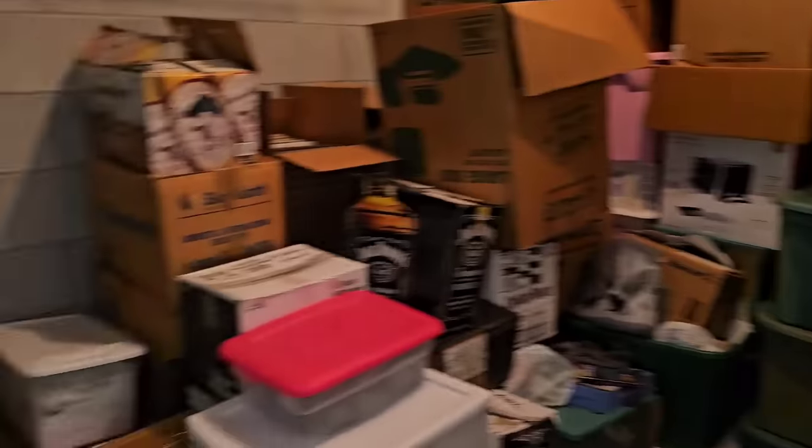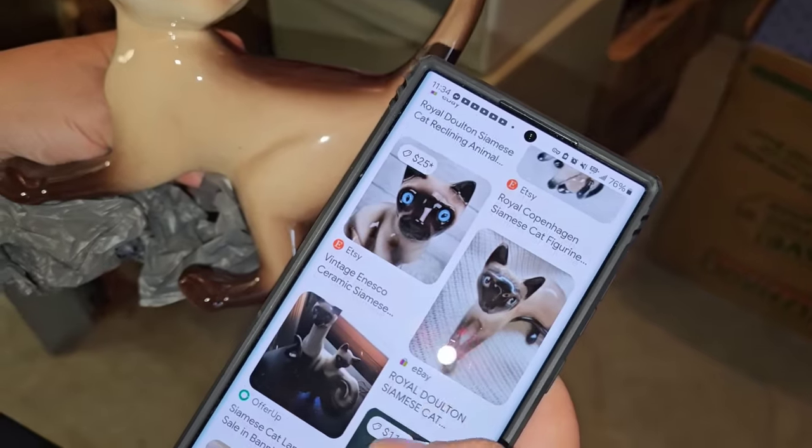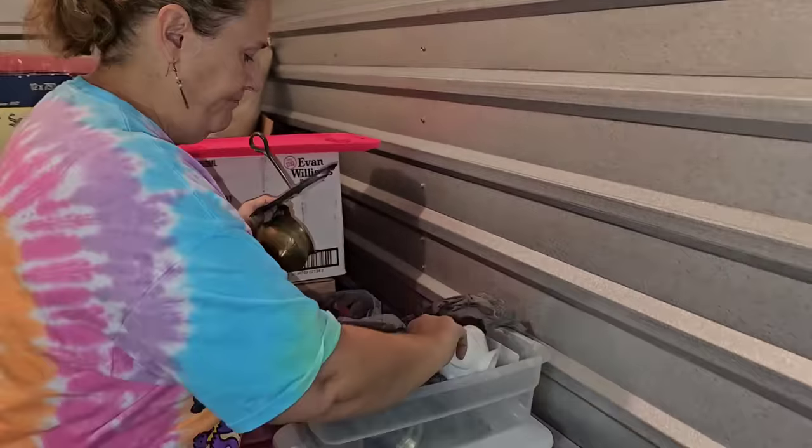Mitzi may be worth some money. Are you serious? They're similar. Okay, that's good to know. We're getting a lot of Mitzis worth a lot of money. You never have enough gravy. All right, let's see what else you got in another tote.